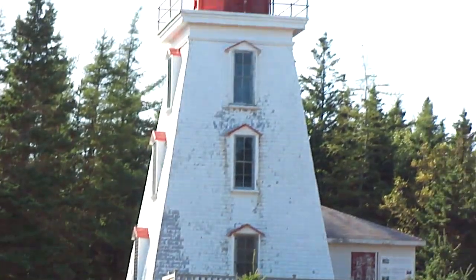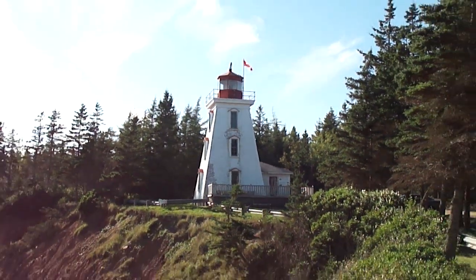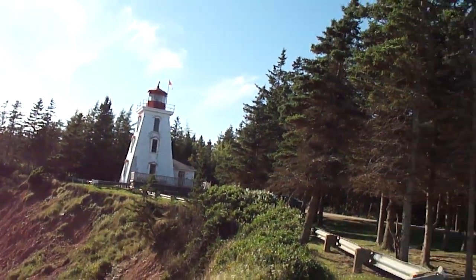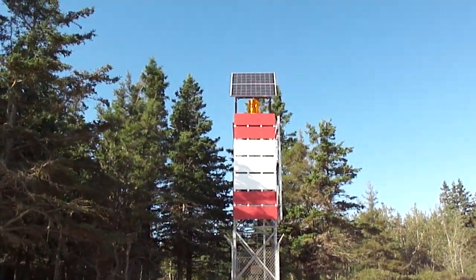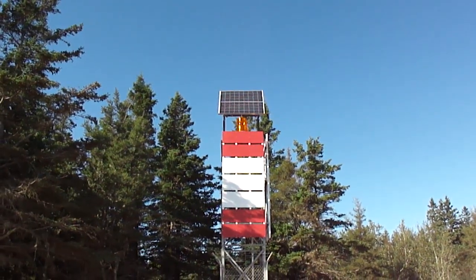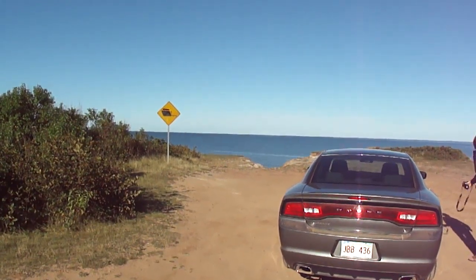Yeah, there's a better view of Cape Bear and the lighthouse. And it's been taken over now by this lighthouse, which has a solar power battery thing up there, and it runs all day on that. Can't drive much farther than this.